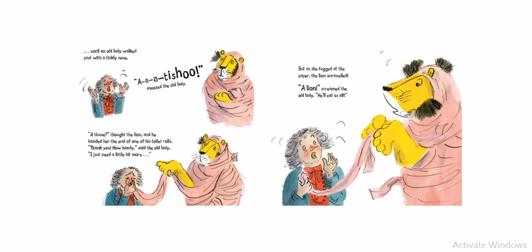Until an old lady walked past with a tickly nose. "A tissue!" sneezed the old lady. "A tissue?" thought the lion, and he handed her the end of one of his toilet rolls. "Thank you, how handy," said the old lady. "I just need a little bit more." But as she tugged at the paper, the lion unravelled.